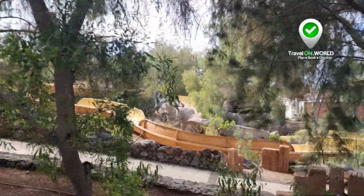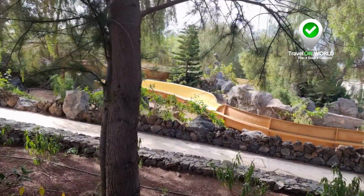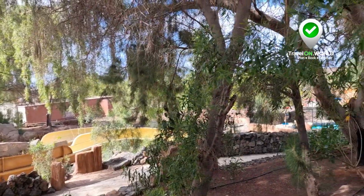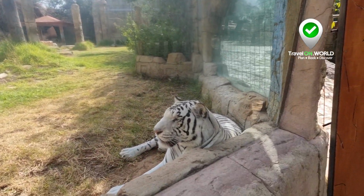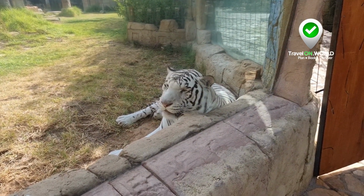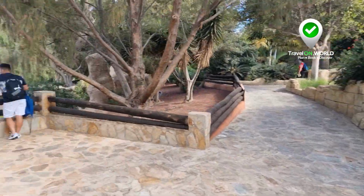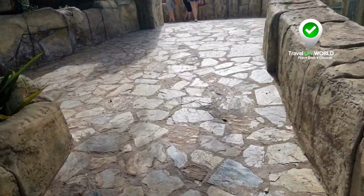So this is a slide. We didn't get to go on the slides, but usually Jack spends most of his day there. Are they good, the slides? Are they fast? Yeah, they're alright. They weren't open in the morning though. Further up, you've got the white tigers, another amazing attraction. And again, these were in quite a bad condition before Rancho built them that beautiful enclosure. And you've got some pumas here as well.